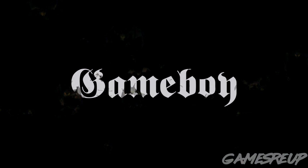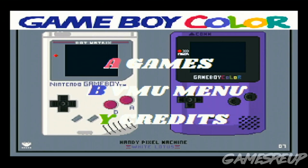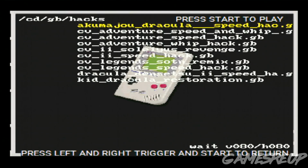So yes, let's check out Game Boy. Again, you'll notice it's basically using what looks like the NES screen we've just had, but it's not. And yeah, here it is. This is the Game Boy emulator running on the Dreamcast, and let me tell you, no issues here at all.